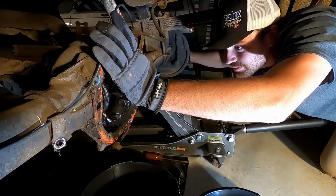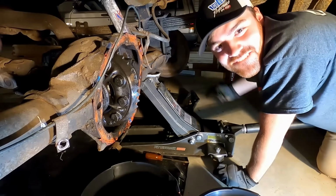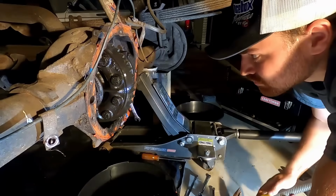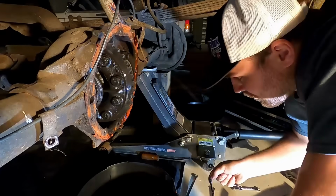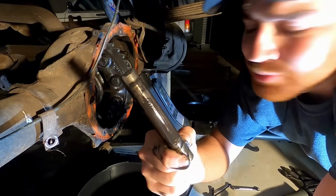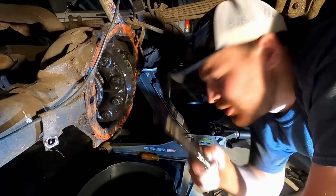See if I can spin it. Oh, man. That sucker's almost broken already. It'll be fine. Yep, that pin's a little worn. You can see some grooves in it. So that thing was moving around a little bit. Not exactly ideal.